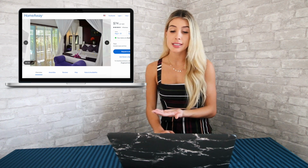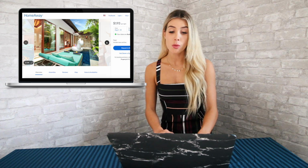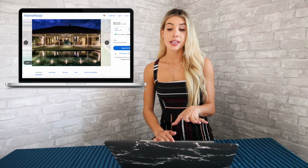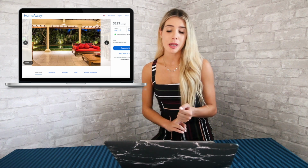to $200 a night, you can often find 1 or 2 bedroom villas like this one right here that's $193 a night. And you have your own private pool, you have a beautiful bathroom, a beautiful living room. For $223 a night, this villa here sleeps 6 people, which is about $37 per person. If you have a group of people especially, doing villas is the way to go. Usually I will look on HomeAway. I find HomeAway and Airbnb are the 2 ones that I often go to find villas.